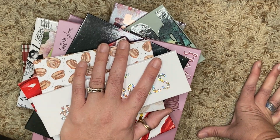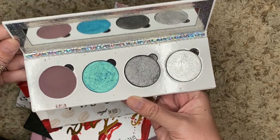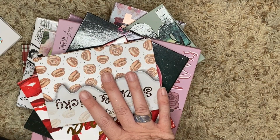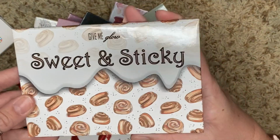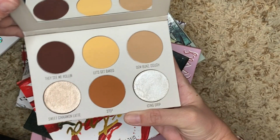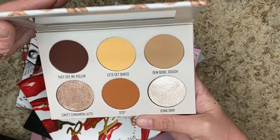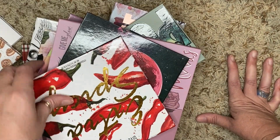There's a lot. I have this little quad of just 4 different shadows, just really cute. I'm not getting rid of any of my Give Me Glows. I guess I should just say that right now because it's one of my favorite brands. We have the Sweet and Sticky palette. It is a great neutral palette. This one went on sale recently and I picked it up, so I haven't actually used it yet, but I got it for a sweet deal, so I'm excited.